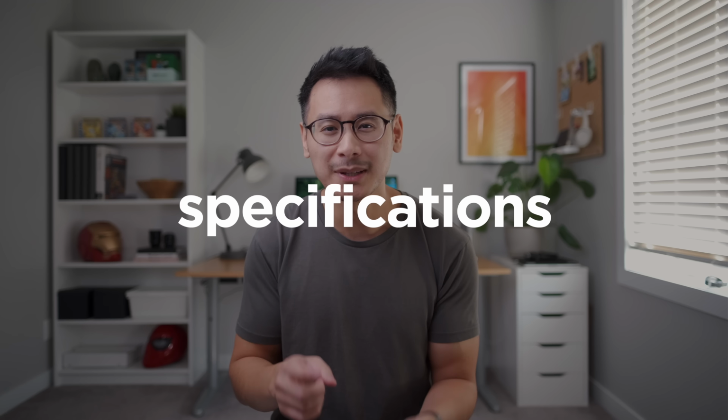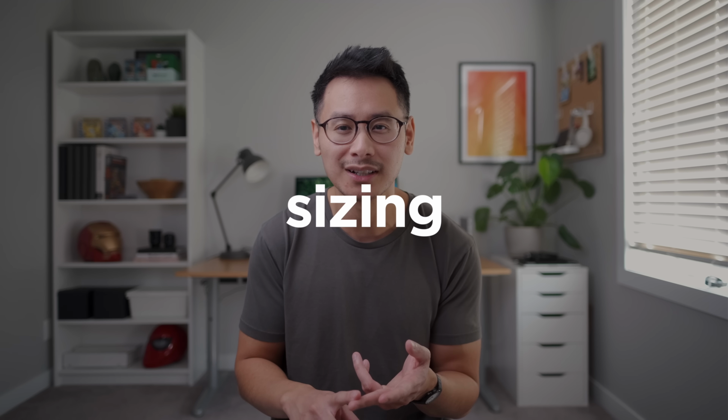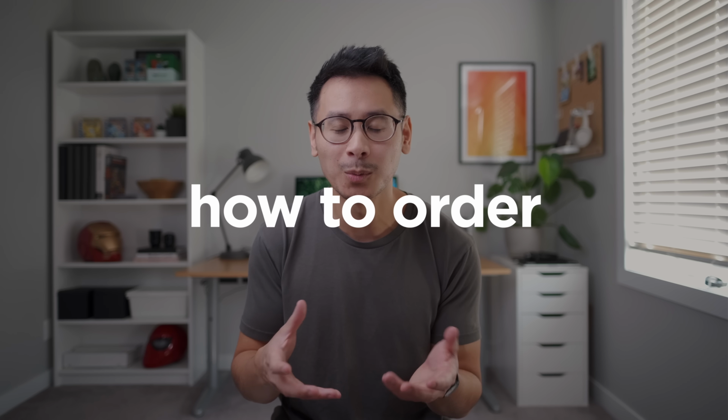I understand that if your shop uses a print-on-demand model like mine does, it's hard to get a lot of photos because you don't want to be creating so many products for all these different designs if you're not sure they're gonna sell. But another thing that you can do with this photo section is just convey important information that you want your customer to know. Things like specifications or sizing of your products, or even just how to order or what's customizable.